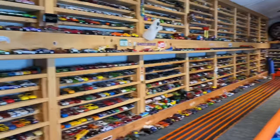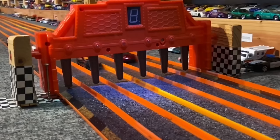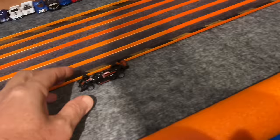Lined up and ready. See you, Texas. Go. Wow, look at that. Ooh, the No Fear car. No Fear car finally pulls one out. You've got to be extra fast when you have a low front end like that.